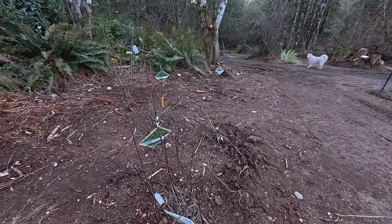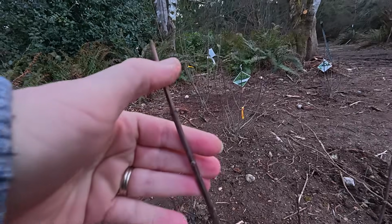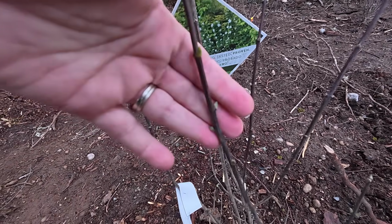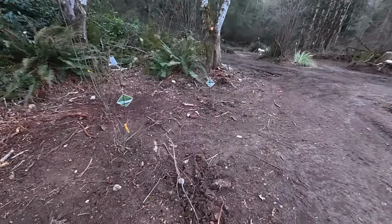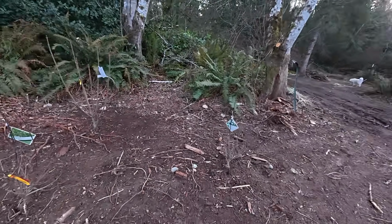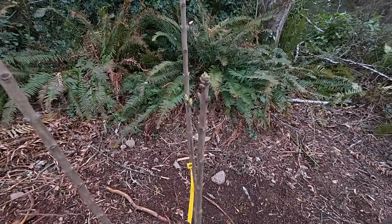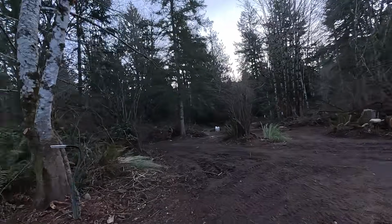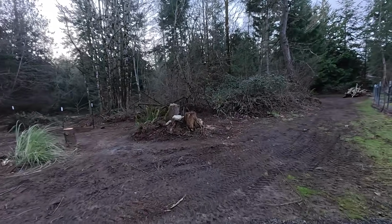These will be mock oranges, hopefully blooming in a year or so. Oh, they're starting to come out of dormancy. It's perfect. So they're still alive. Oh, even the lilac. It's still there. I didn't kill it. It's so exciting. Okay, and then we had the pussy willow, and we actually planted another tree back here.